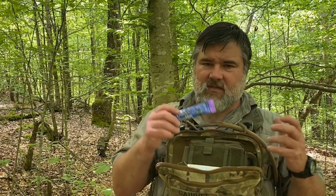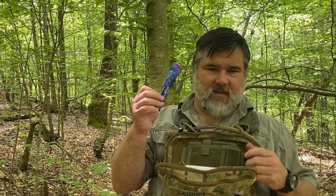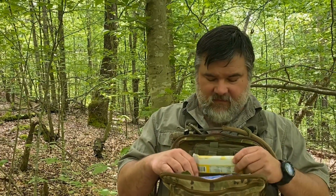So in this particular case, you've got somebody in your crew that's getting dehydrated, lost a lot of nutrition, lost a lot of electrolytes, and needs that mineral, you need to add that back to them. You can put this in a canteen of water or a bottle of water. They're going to be much better off.